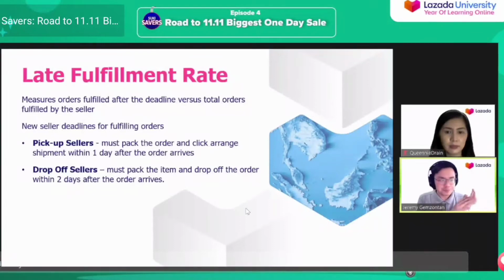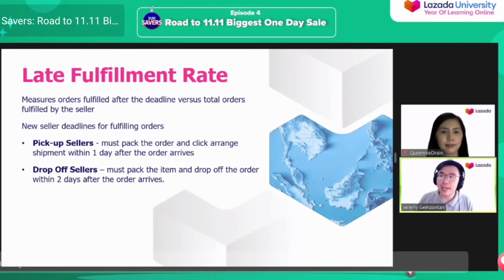So this is a new metric that we launched about 6 weeks ago, which measures the orders that sellers are able to fulfill after the deadline versus total orders fulfilled by the seller. So you might have seen this recently, it should be visible at the top of your order management page. There's a square there that says late fulfillment rate.